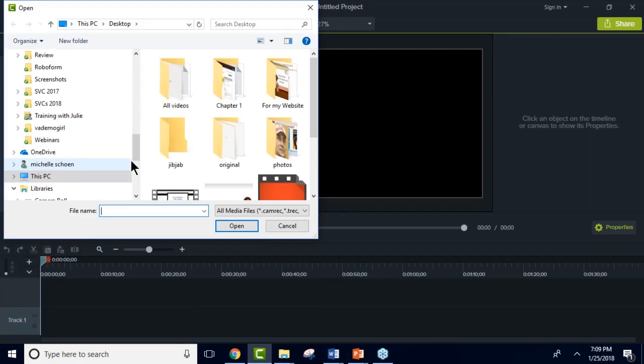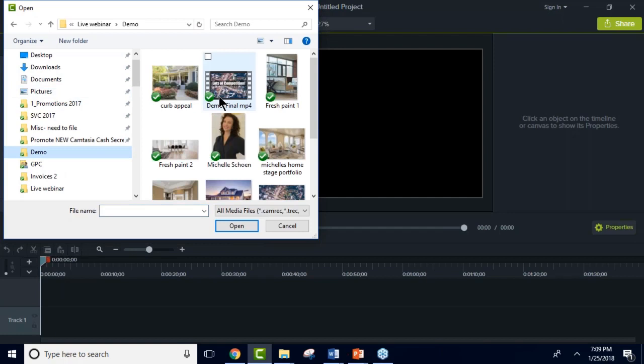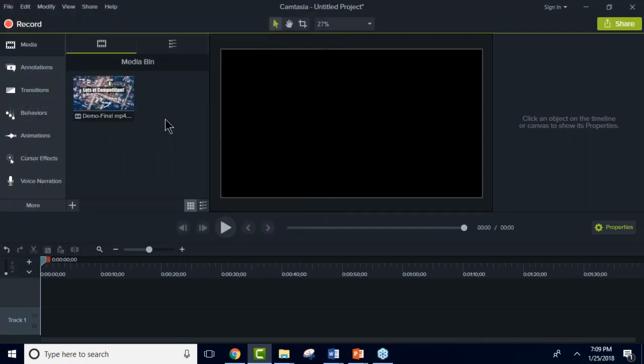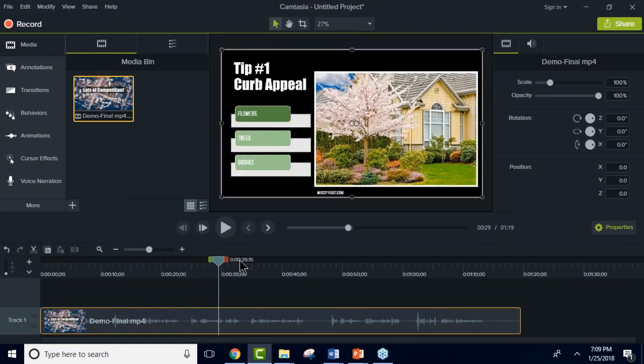I find the MP4 that I created in PowerPoint, and there it is. I didn't mean to confuse you. Now I add it to the timeline of Camtasia. Look, now I've got that whole video in Camtasia.